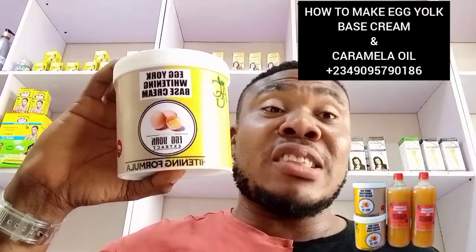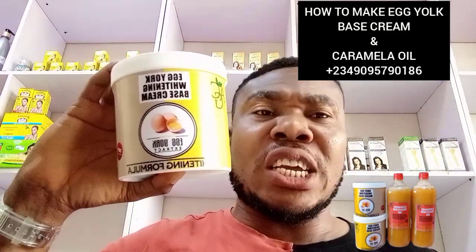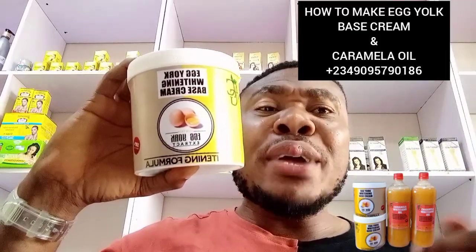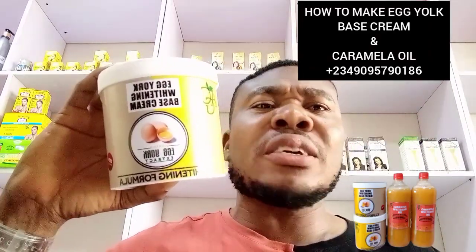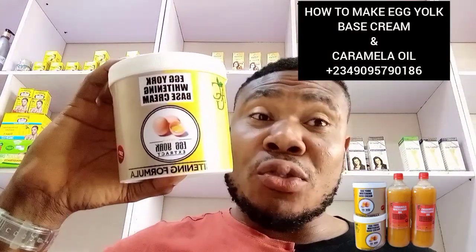Some people even use it that way, because some people who know about it will say, I just want to use it to get one shade. It's egg yolk base cream, a cream already made. So this base cream is a perfect one. You can use it to premix, and you can use it to make your scrub. Put all the additives into it accurately the way you have it. That's all.